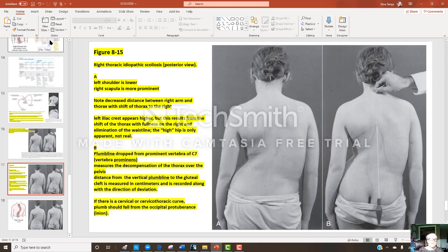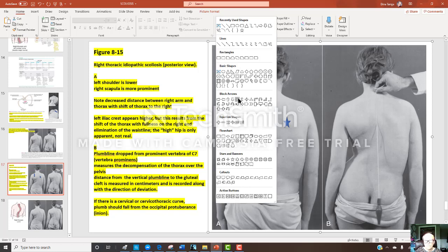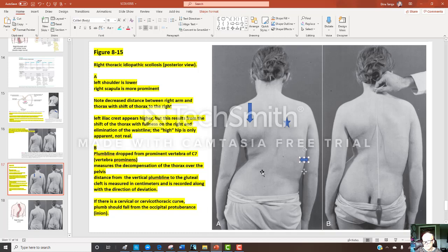Right thoracic idiopathic scoliosis. Left shoulder is lower. Low left shoulder. Right scapula is more prominent. Note decreased distance between right arm and thorax right here, with shift of the thorax to the right. There's a shift towards the right.